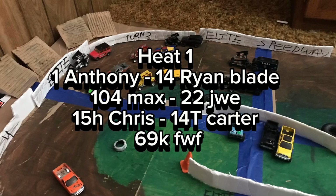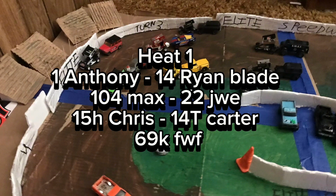And ladies and gentlemen, welcome to race number 2 of the E.w Sprint cars. We have heat number 1 action, all 3 heats tonight. We have the 1 of Anthony, and outside of him is the 14 of Ryan Blade. And row number 2 is the 104 car of Max, and outside of him is the 22 of JWE.